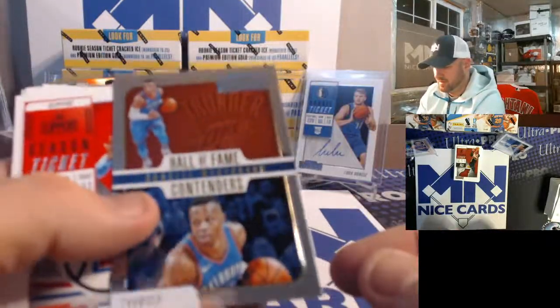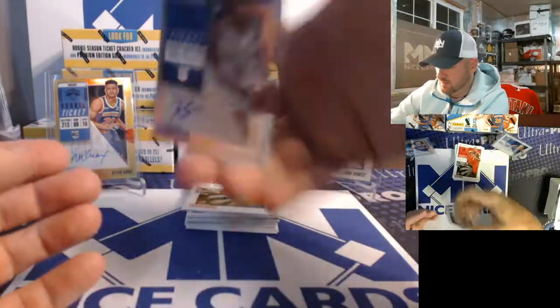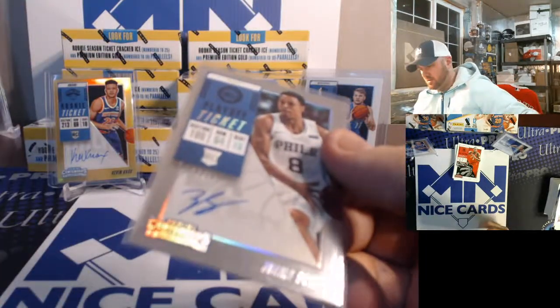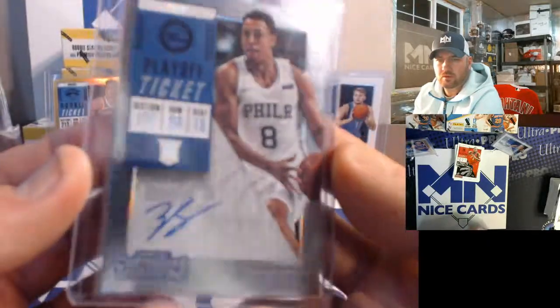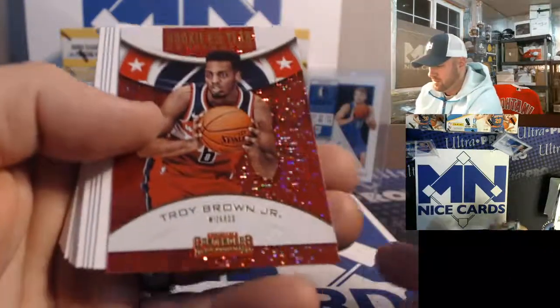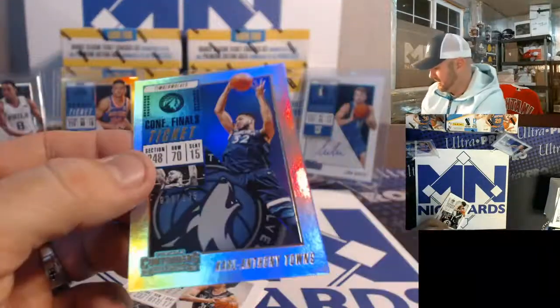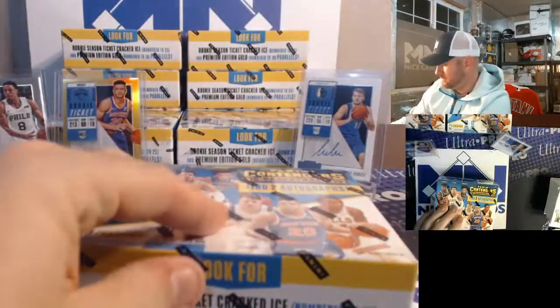Here's a Westbrook for the Thunder Hall of Fame insert. Then we've got a playoff ticket, Zaire Smith, going to the 76ers. Playoff ticket, we'll put that on the stand. Troy Brown Jr. insert. Conference Finals, Karl-Anthony Towns, numbered to 135. All right, box 4.